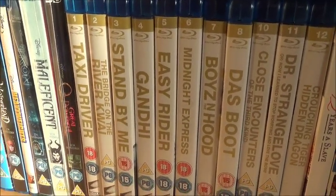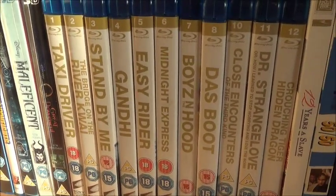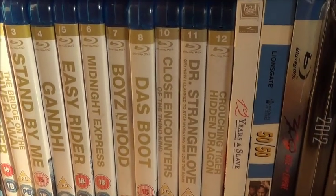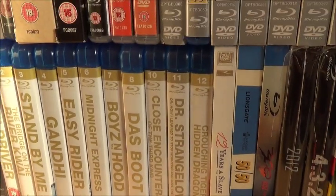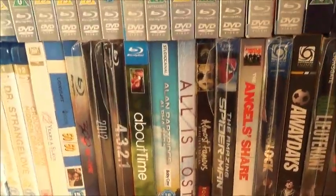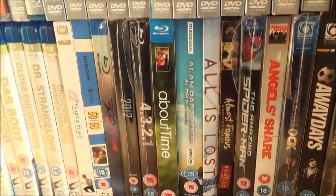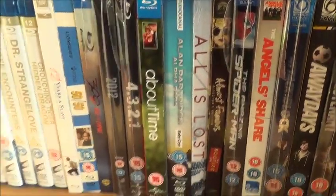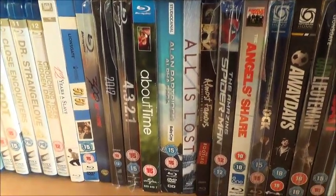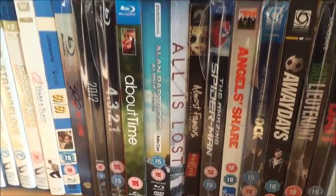They've got Taxi Driver, Bridge on the River Kwai, Stand By Me, Gandhi, Easy Rider, Midnight Express, Boyz n the Hood, Das Boot, Close Encounters of the Third Kind, Doctor Strangelove, and Crouching Tiger Hidden Dragon. And then we go on to the slip covers. Oh yeah, slip covers are separate. It's just something I do. I don't like the look of slip covers in the same lot as regular editions.